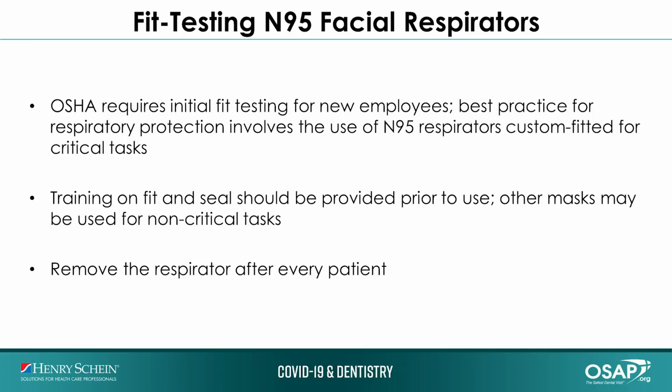A little bit different than what we have seen from the other guidelines is the request to remove the respirator after each patient. Now, when you do that, it's very careful when you doff it, when you take it off, that's not going to be the issue. It's when you put it on, please be very careful with hand hygiene because you don't want to contaminate.